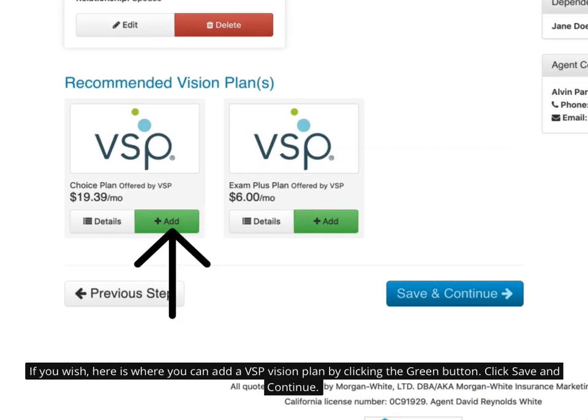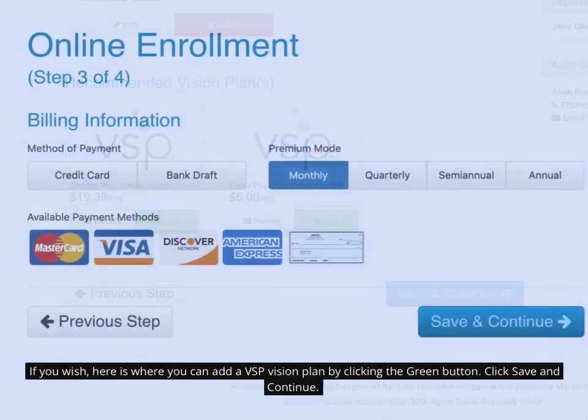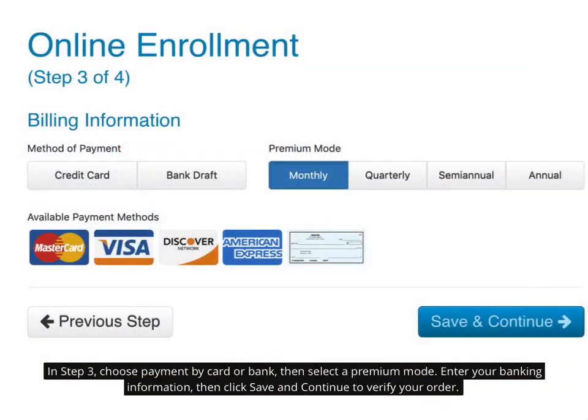If you wish, here is where you can add a VSP Vision plan by clicking the green button. Click Save and Continue. In Step 3, choose Payment by Card or Bank, then select a premium mode. Enter your banking information, then click Save and Continue to verify your order.